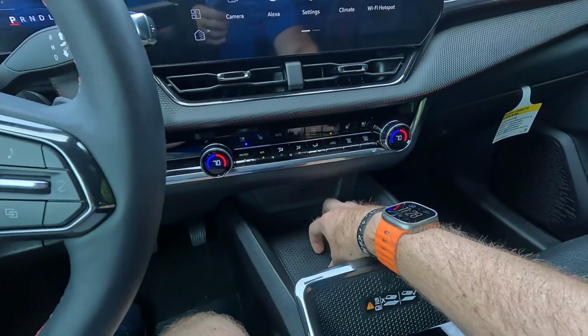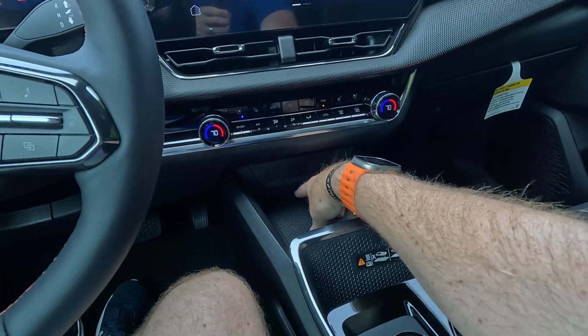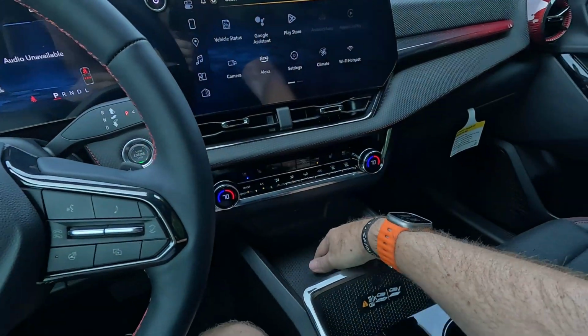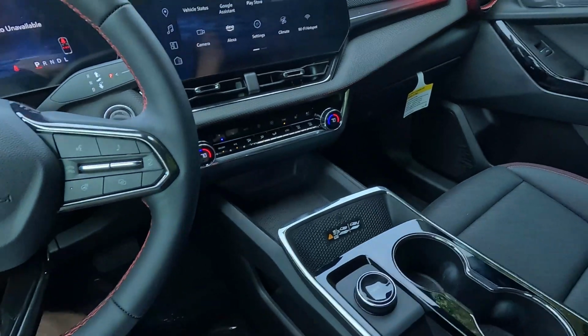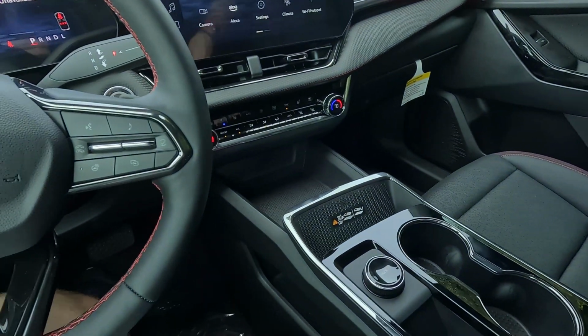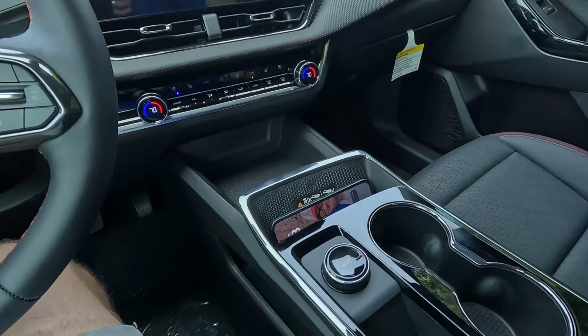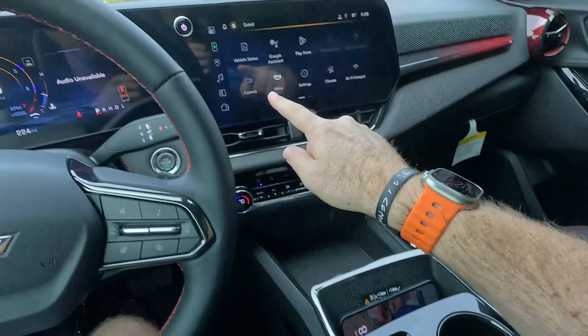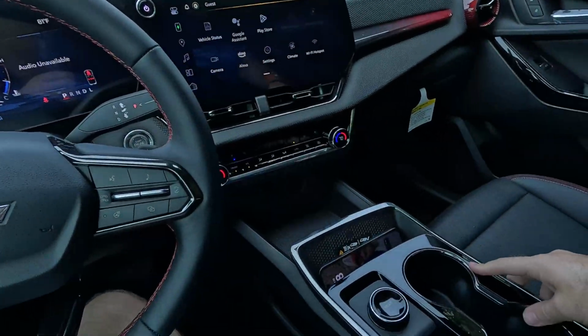Down here, we get a little rubberized storage, a USB-A and USB-C port that will interface with that if you need it to, but I like how it's rubberized. Get a Qi wireless charging pad right here that is unique and different for the brand. It's kind of, I don't know, like a low slot. But you can see my phone is now charging, so I like that a lot.